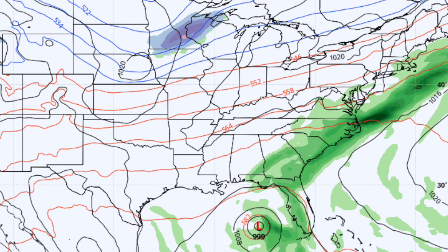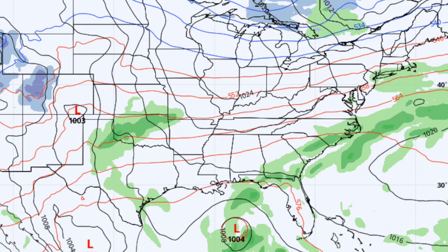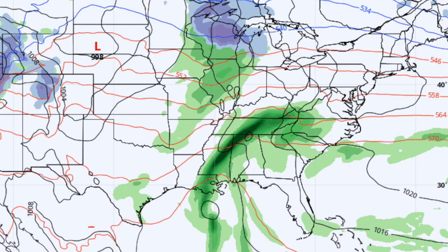Eta still sitting in the Gulf, and this is Friday. If this verifies, it'd be a nice day. We start the day around 50, nice and cool and crisp. The high would be in the 70s, the sky mostly sunny. This is Saturday. The GFS surges moisture into the state. And this is suggesting Saturday would be a cloudy day with occasional showers.